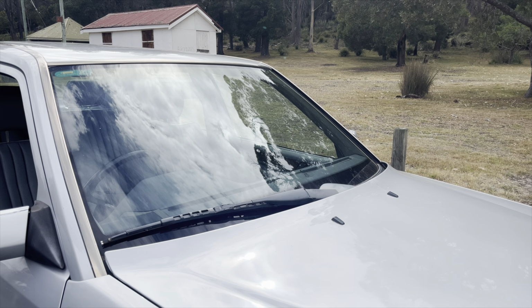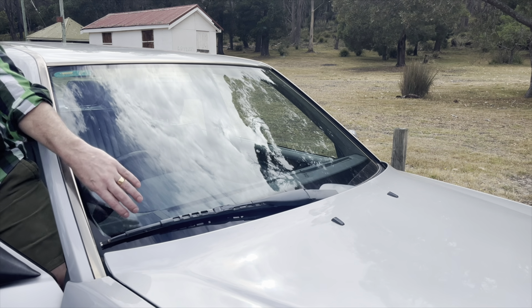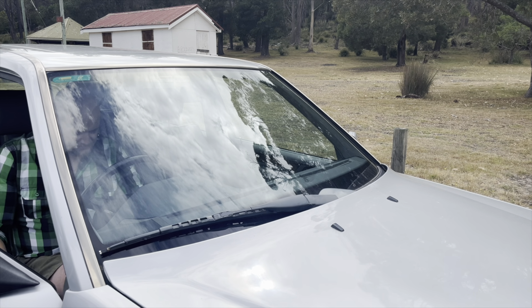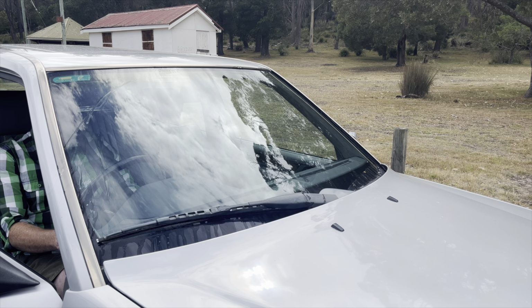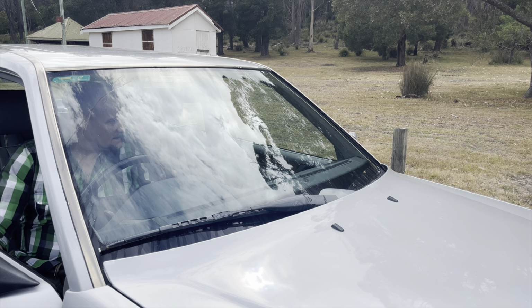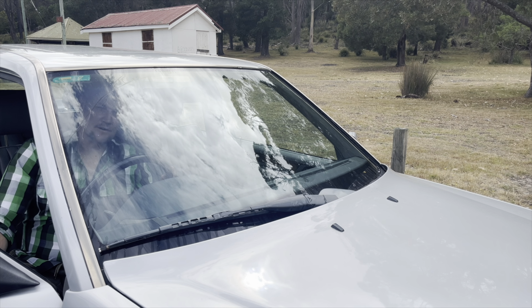Speaking of windscreen washers, this car has one of the best engineered windscreen wipers I've ever seen. Check this out. It's on an eccentric pattern, so it only needs one wiper to cover all of the windscreen. In fact, it gets better coverage over the windscreen than any car with two wipers that I've ever seen. So why doesn't every car have this? Just engineering at its finest.